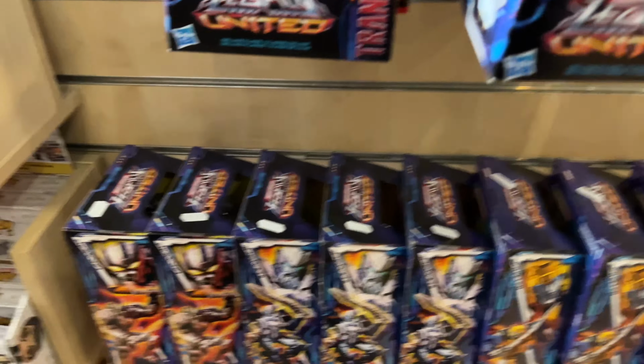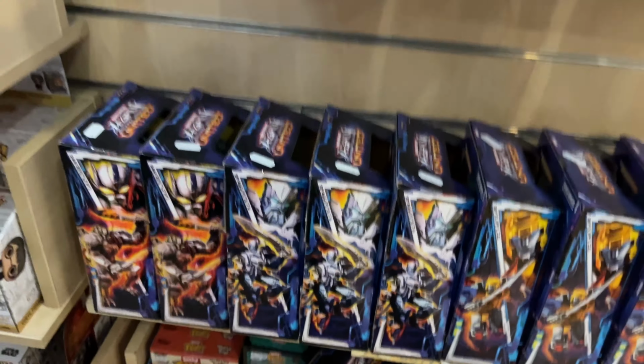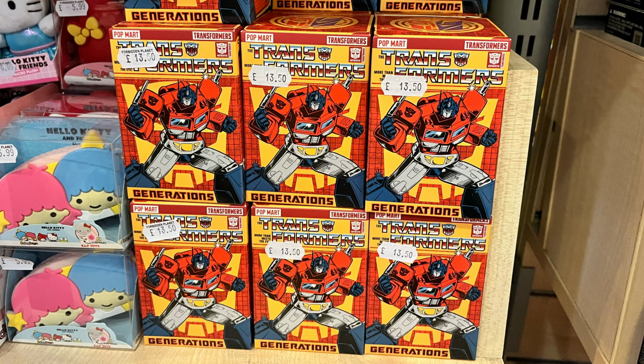The little blockies like that I won't buy, because I really don't like random boxes. I like to know what I'm buying, and I don't like it when you don't know. It does me in. There was a not bad selection of Transformers, some new stuff. Again, more just lots and lots of blockies. This Starscream entertained me because it was £23, and I was a bit shocked by that. And to be honest, I took a picture of these, and I've got no idea what they are whatsoever.